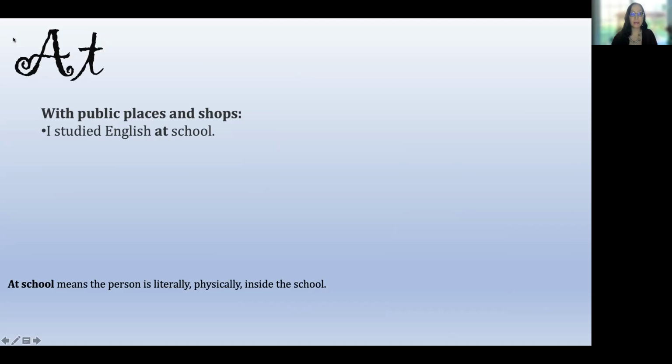Now, how are we going to use at more? With public places and shops. For example, I studied English at school. I know this is the at and the in. How many people say at school versus in school? Well, they have different meanings. We discussed the one with in. Now we're discussing the one with at. At school means the person is literally, physically inside the school. For example, where's John? He's at school. His classes finish at 3:30. You see? We use in school if we are not physically at the school. I know, confusing. Well, this is how we say it, okay?